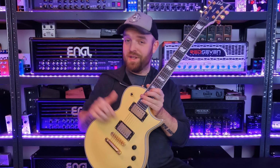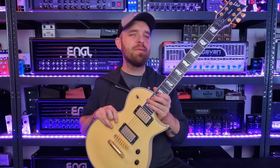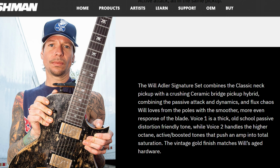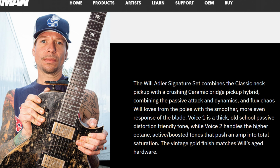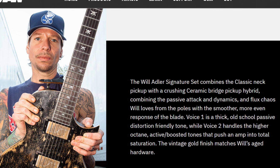But as I said, the bridge pickup of this set is where the magic is, especially for heavy music. To quote the Fishman website, the Will Adler signature set combines the classic neck pickup with a crushing ceramic bridge pickup hybrid. Combining the passive attack and dynamics and flux chaos Will loves from the poles with the smoother, more even response of the blade.